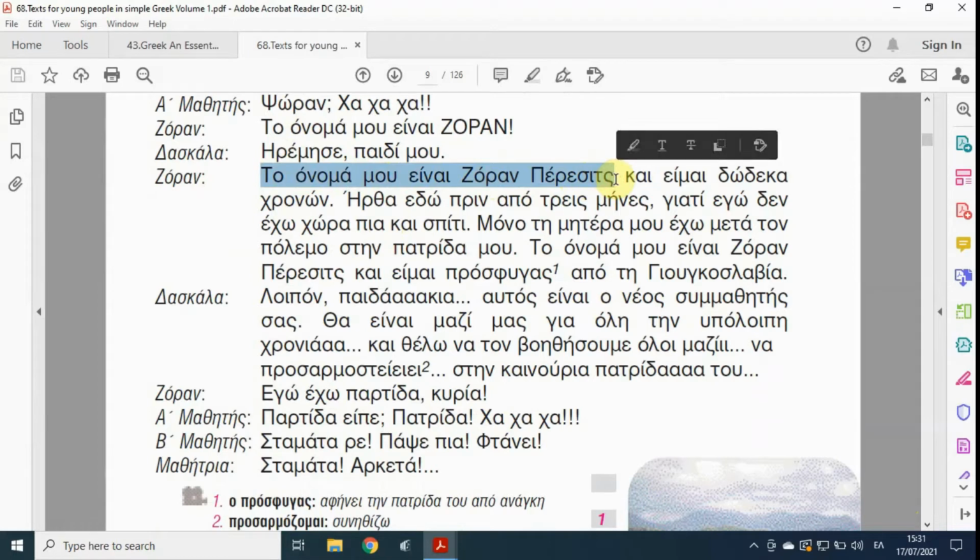Peris. What's this? Peresits. Right? Peresits. Okay. Και είμαι 12 χρονών. Okay, so as I am 12. From our math classes, we'll remember the dodecahedron, I'm sure, which is the 12-sided shape. No, the dodecagon. The dodecahedron would be a 12-sided, three-dimensional shape. So, any RPG nerds out there will know that as the D12.